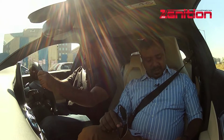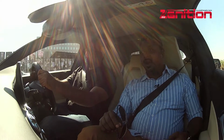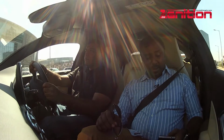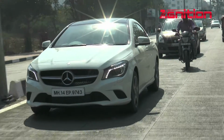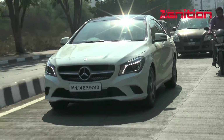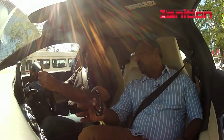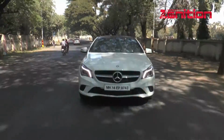This is the CLA petrol. Okay. So it's hitting 100 kilometers per hour in about 7.8 seconds. It's actually pretty quick. Okay. Top speed should be around about 230, 235 kilometers per hour. But again, that's claimed by Mercedes. Even the 7.8 second acceleration figure is claimed by Mercedes.